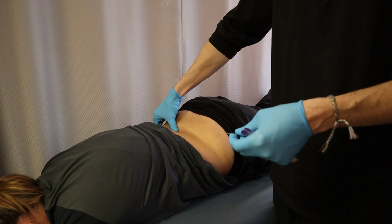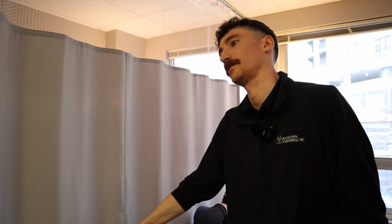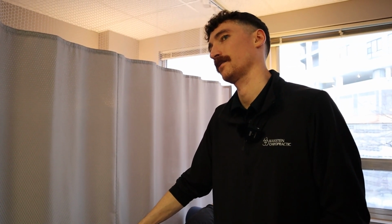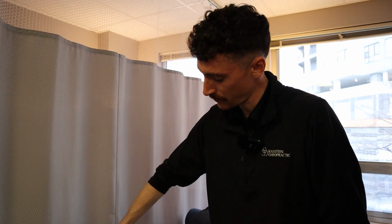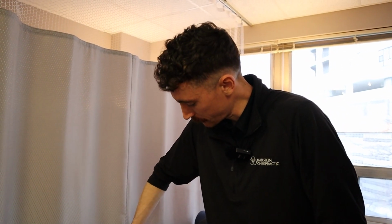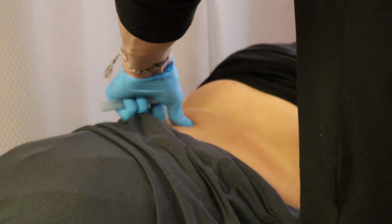So Kaylee is extremely locked up in her QL right here on the right. And that kind of bleeds into her erectors. Left side's a little bit squishier, not as much tonicity. Usually my left side's worse. But her left QL still has quite a bit. Okay, I'm gonna start right first.